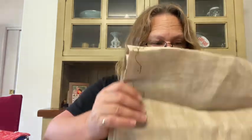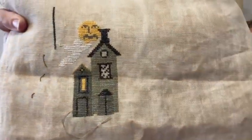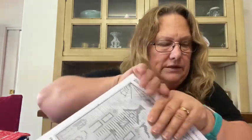And of course, this is on Country Mocha 32. We say mocha. So Country Mocha in Australia. That's why I get confused. I'll just put this in. And of course, I bought double the material, but this is where I'm up to. And I just love that little moon's face. So cute. Yeah. So that's about all I've been stitching this fortnight.